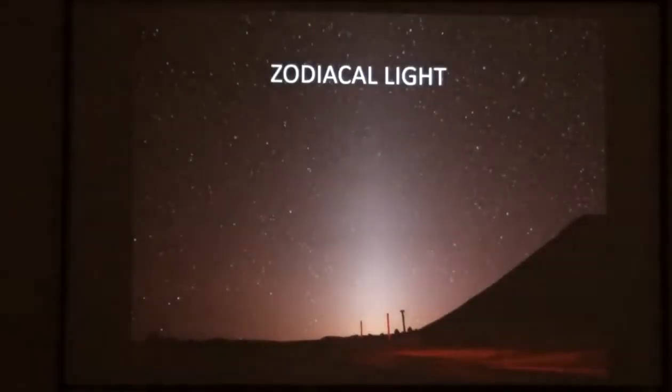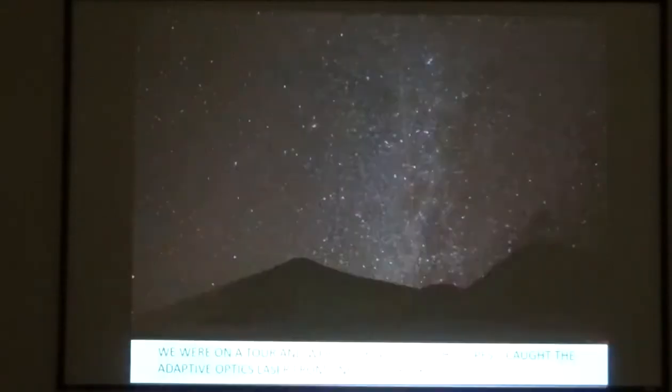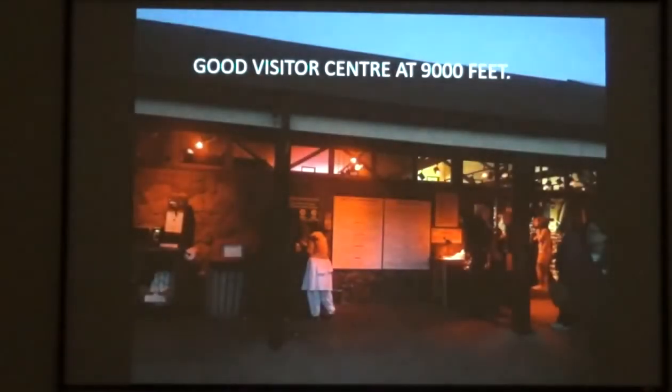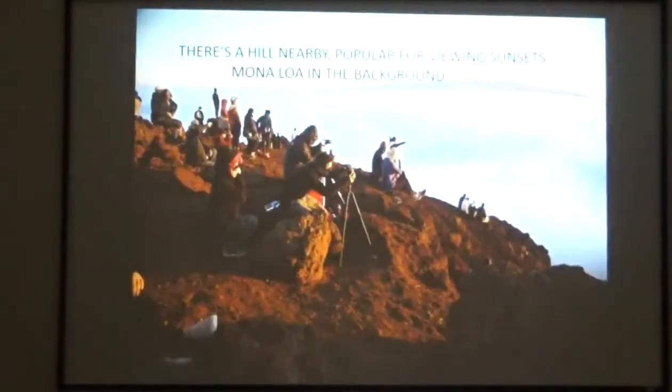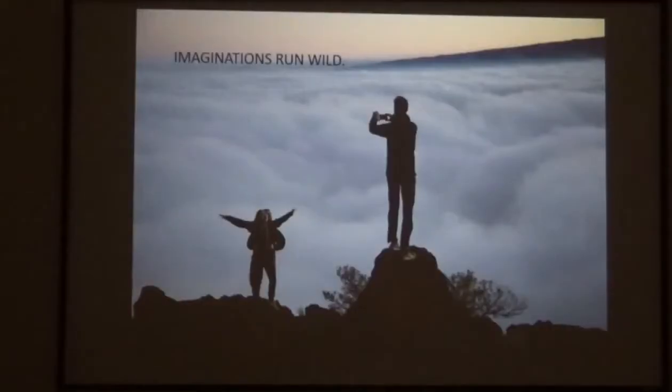Beautiful place. Zodiacal light was so easy to see. I've never seen it in Manitoba, but I've seen it there quite a few times. And I didn't actually see this, but when I looked at the pictures later, the adaptive optics laser from one of the Kecks was shining that night, and that made for kind of a neat picture. I quite like that. They have a really good visitor center there, and they give talks on various things. And there's a hill nearby that I climbed up every night that I could when I was there, and it's very popular. The sunset there is just beautiful. A lot of people go there. I heard a lot of German, a lot of Chinese. A lot of Japanese there. Everybody gets into the act.